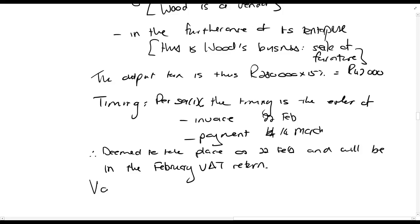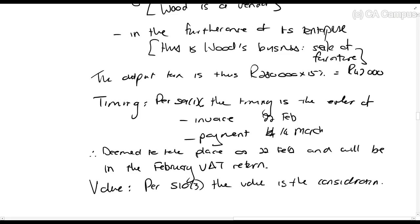Right, then we have to just talk about the value, and the value is just per section 10, and this is just a normal rule in section 10.3. Per section 10.3, the value is the consideration. Right, and that is that 280,000.